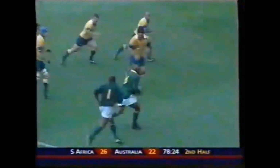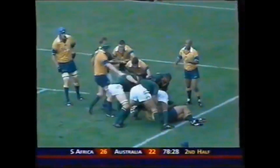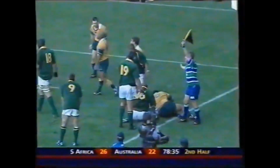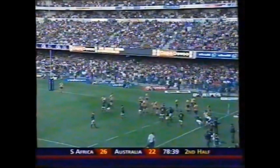All the green shirts are there. Van der Westhuizen gets it away for Dale Santon. It's up against Totai Kefu. The ball is in field. The referee says, take the line out. It is Australia ball. There is 1 minute and 21 seconds to go.